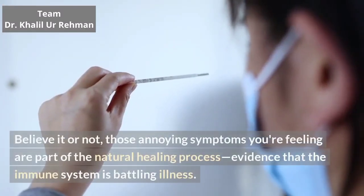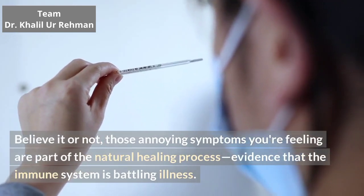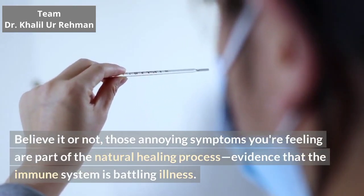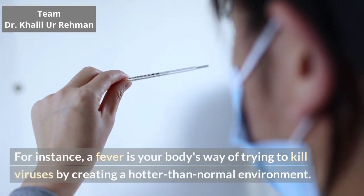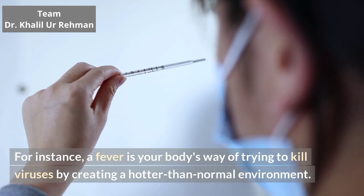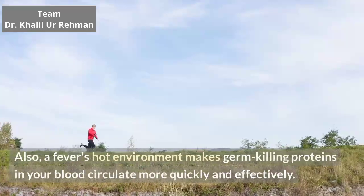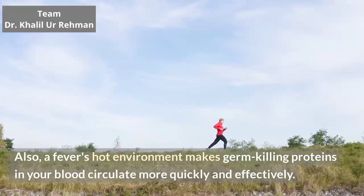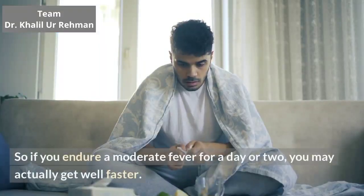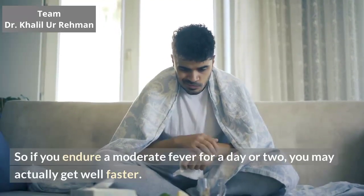Believe it or not, those annoying symptoms you're feeling are part of the natural healing process, evidence that the immune system is battling illness. For instance, a fever is your body's way of trying to kill viruses by creating a hotter than normal environment. Also, a fever's hot environment makes germ-killing proteins in your blood circulate more quickly and effectively. So if you endure a moderate fever for a day or two, you may actually get well faster.